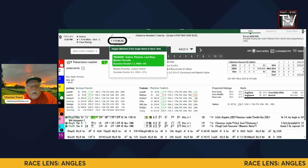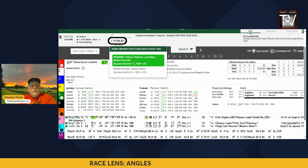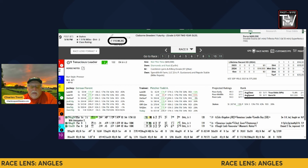8-1. Trainer Todd Pletcher, last race, beaten as a favorite. He comes back with a success score of 7.7. Beaten favorite with a jockey switch. You're going Ortiz to Florent. That's okay. Florent's fine. He does a great job. Todd Pletcher, you know, what else can we say?